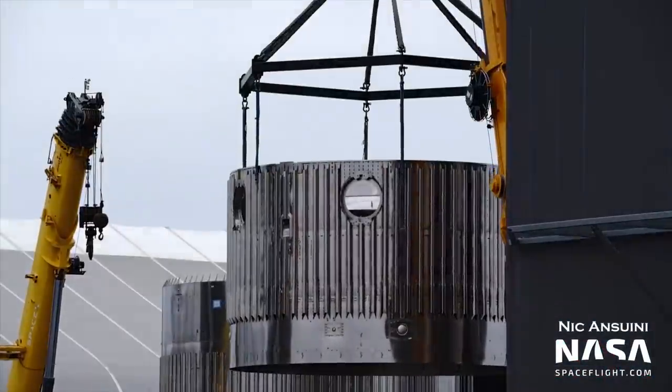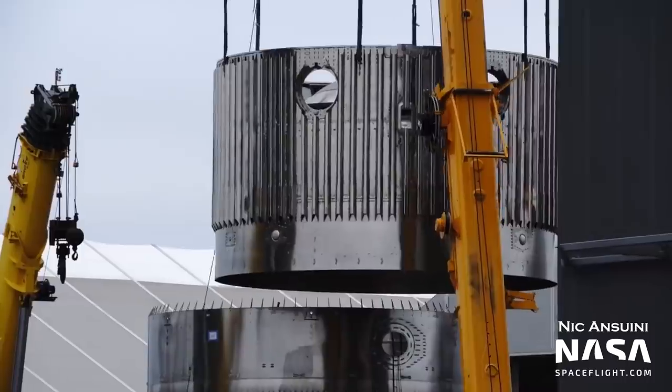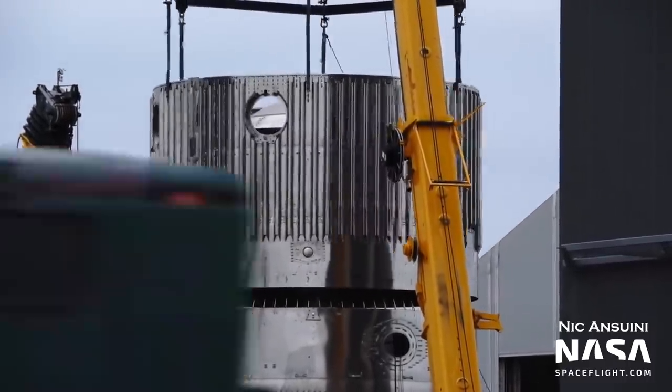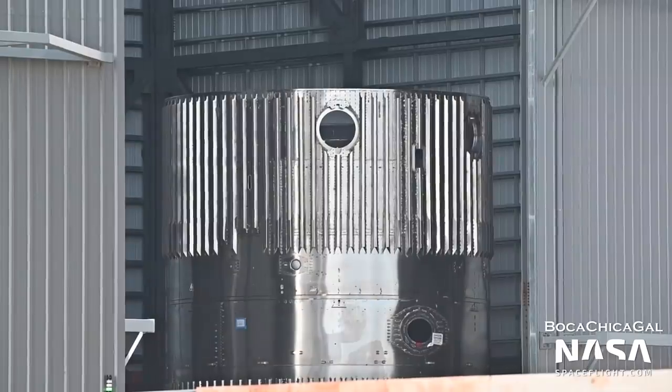Sections of Booster 6 were stacked to create what may be a test tank on December 7th. The booster's forward dome and common dome section were joined just outside the mid bay. It was then moved into the high bay on December 10th. The purpose of this test article is currently unknown.